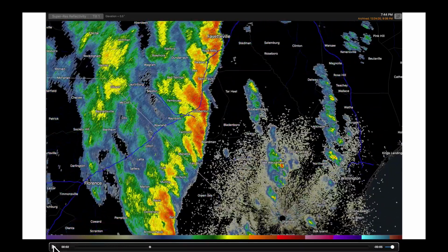I'll pause it right here. When you see this, you see 1, 2, 3, 4, 5. You can see another one, 6, 7, 8. These are all embedded cells that are kind of propagating along, but they have a linear structure to them. The thing about this, though, is that on the southern side of each one of these little hooks you see here, you can get some rotation. Some of the rotation can spin up a brief tornado.